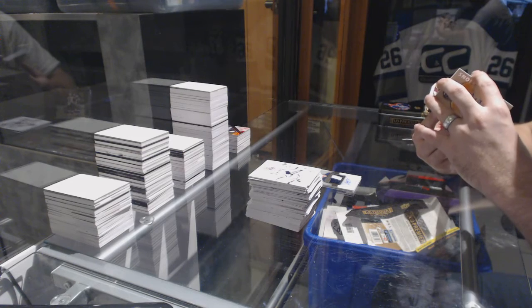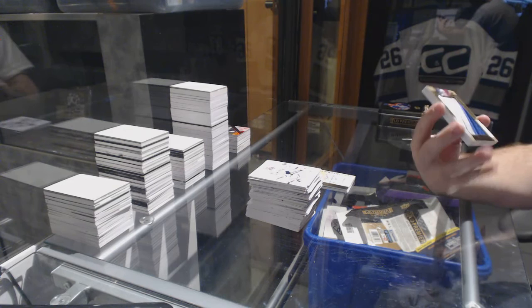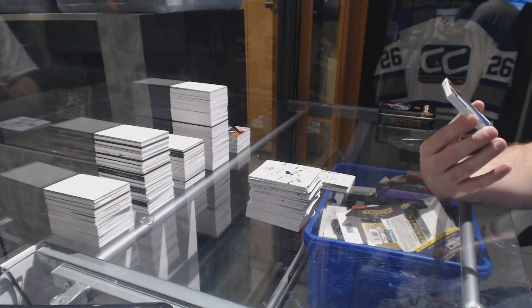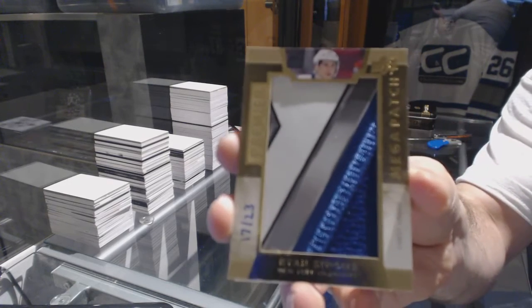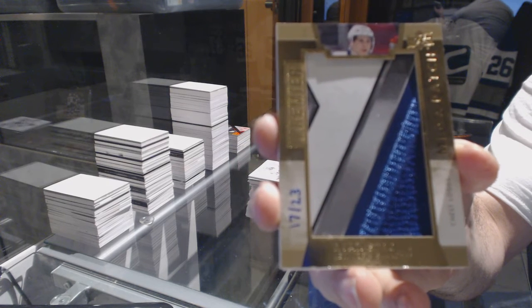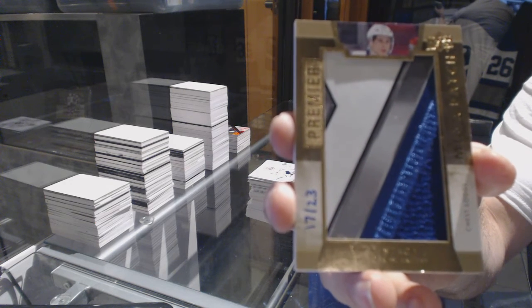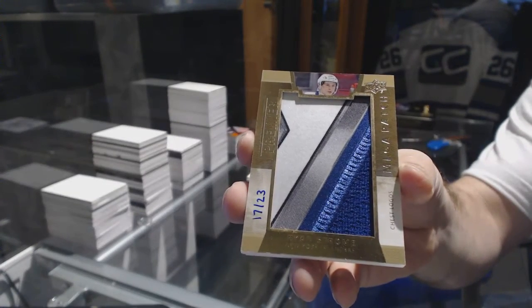Woo, cool. We've got number to 23. A chest logos mega patch. For the New York Islanders, Ryan Strome. Ryan Strome, chest logos mega patch.